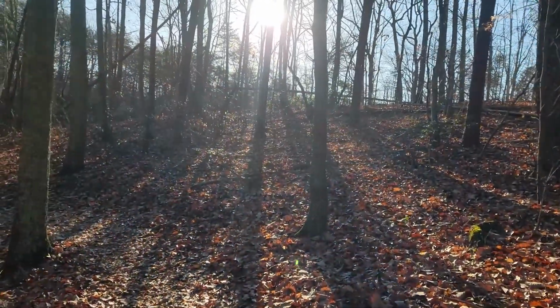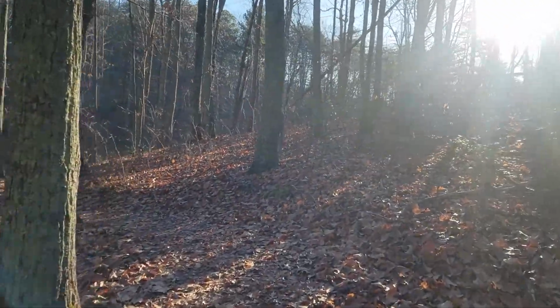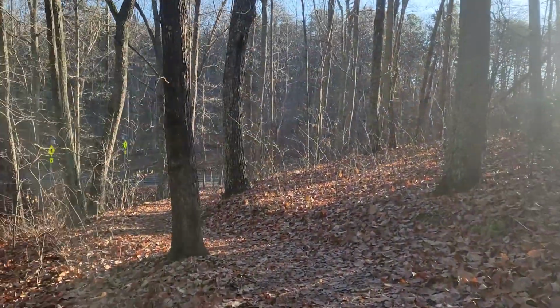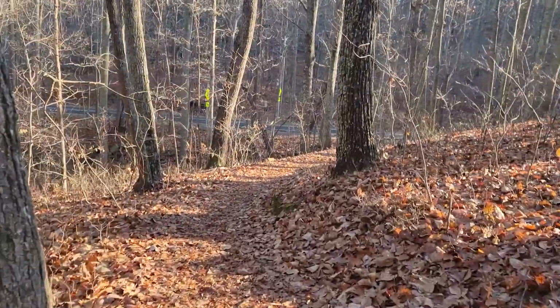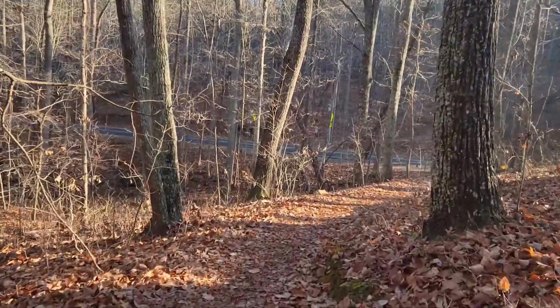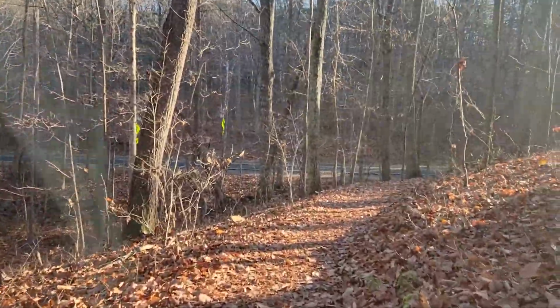This is really pretty, guys. But I would like to point out something that this trail catches a lot of flack for in the reviews on All Trails as well. You're not out in the middle of nowhere, guys. I'm 20 minutes from Gastonia.